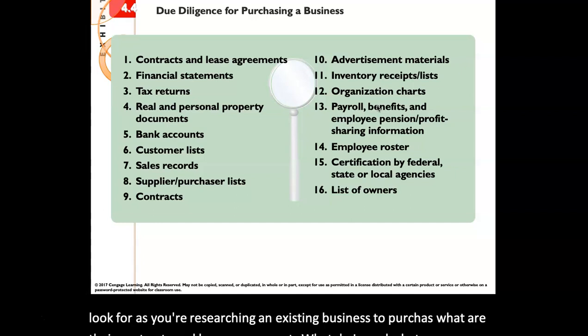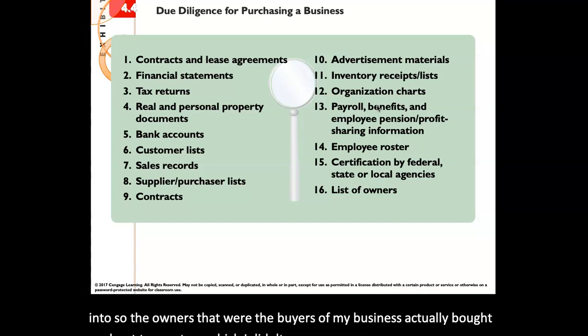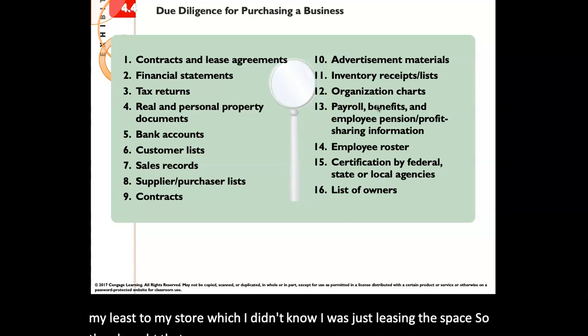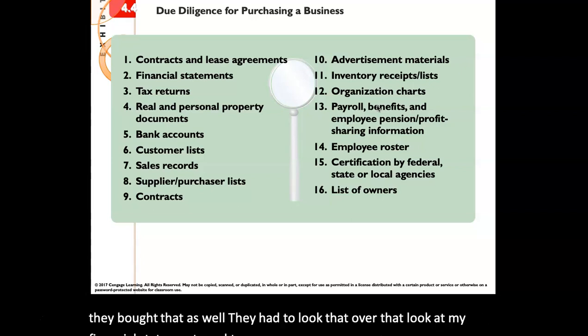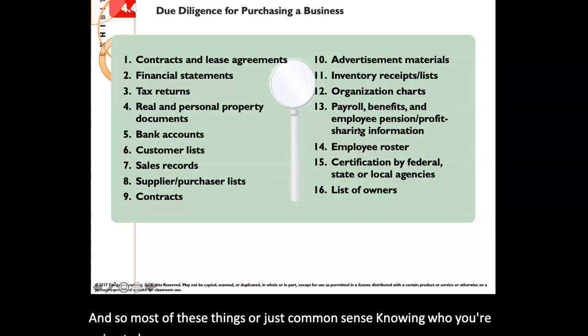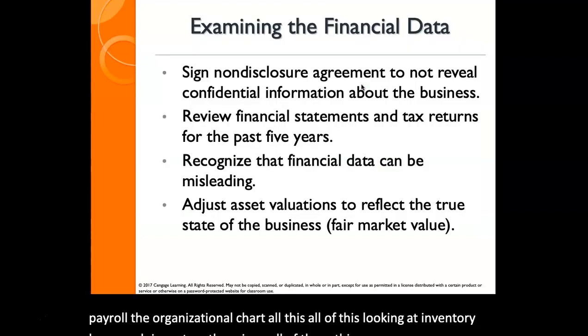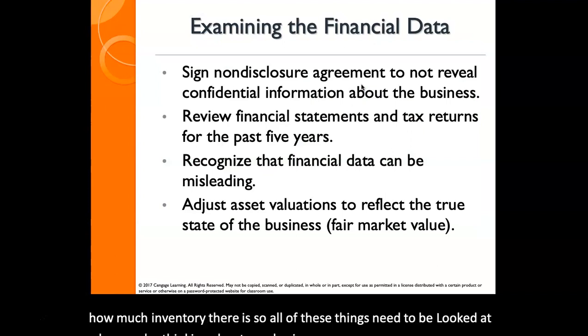So the buyers of my business actually bought my lease to my store, which I didn't own. I was just leasing the space. So they bought that as well. They had to look that over. They had to look at my financial statements and tax returns. And so most of these things are just common sense. Knowing who you're going to be paying. In other words, your employee roster, looking at the payroll, the organizational chart, all of this, looking at inventory, how much inventory there is. So all of these things need to be looked at when you're thinking about purchasing a business. Taking a look at the financial data.